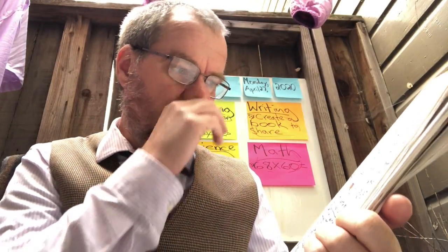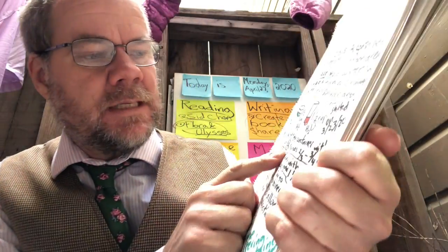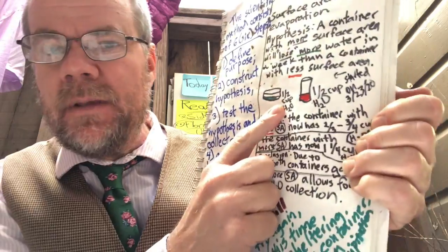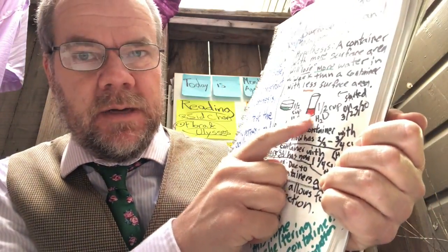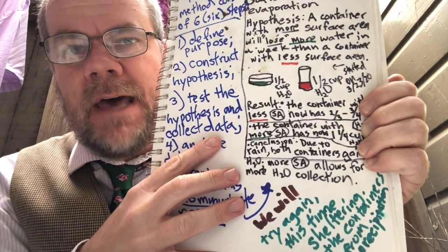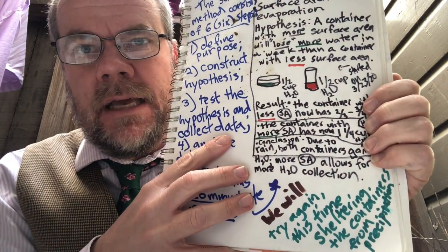And what we actually found was that the container with the largest surface area ended up with the most water, followed by this one. We realized that was due to the fact that the containers were kept outside in the rain.